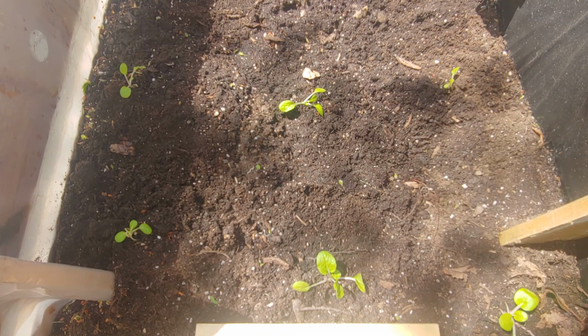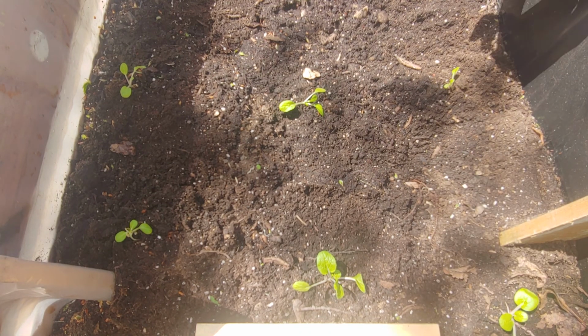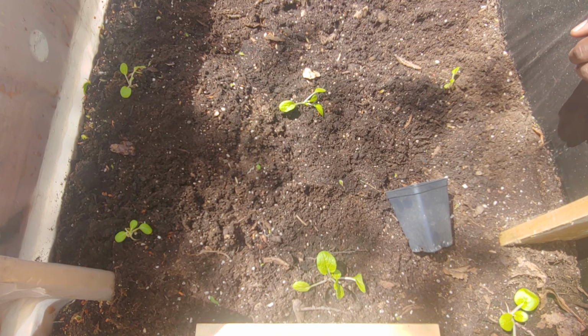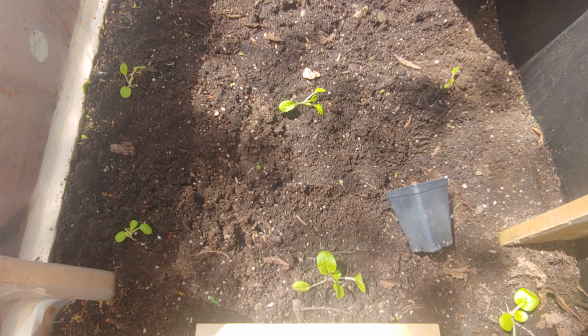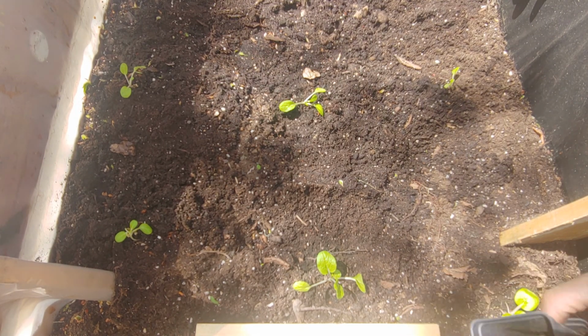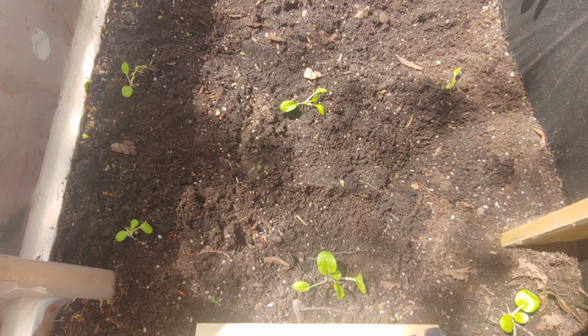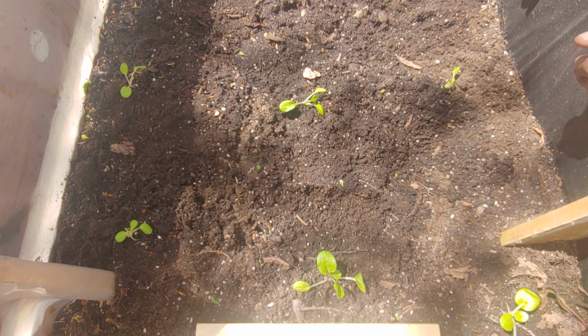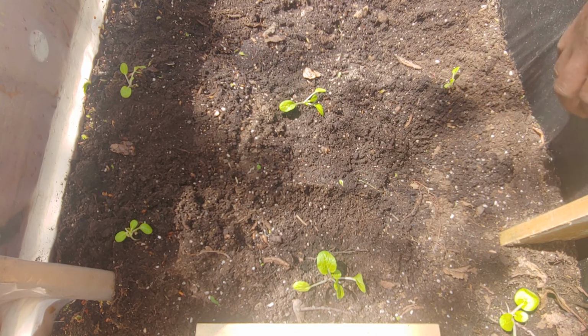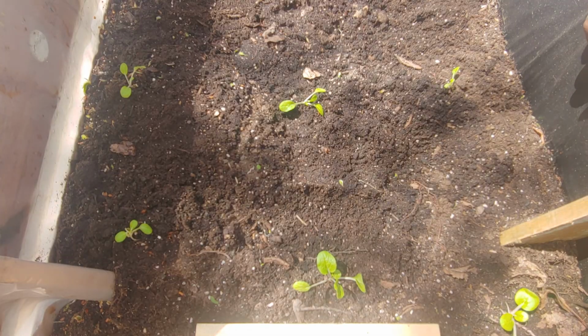So all my raised beds are going to have worms in them, and they say red wigglers cannot survive the winter. I guess that depends on where they are. And when I say where they are, I'm talking about even in cold environments like Saskatchewan, where the temperature can actually feel like -60. And I'm not talking Fahrenheit, I'm talking Celsius. So I guess it depends on where they are.